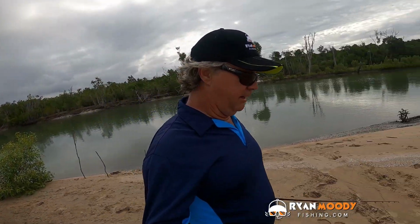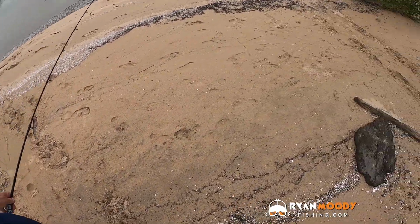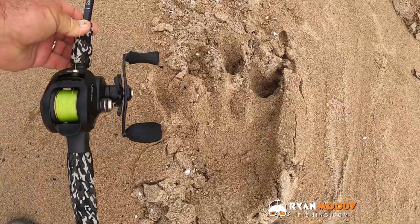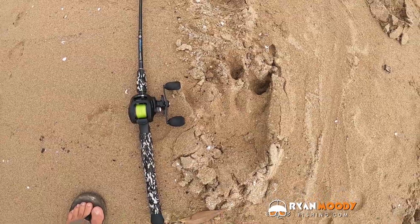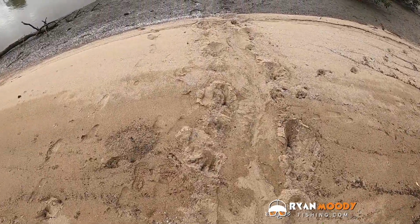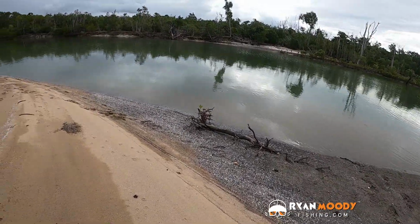This is where he's gone back in the water. You can just see down there. He's gone back in, and where he's come out is over here. Wow, look at the size of these footprints. Look at the size of that. He's a big boy. Very, very big animal. Probably just sitting out there somewhere, just watching us now.